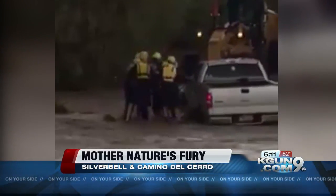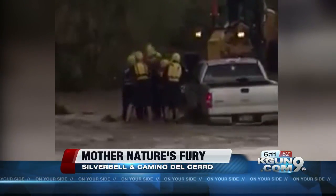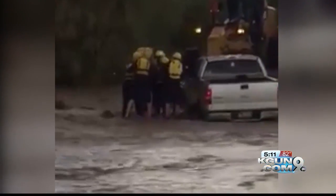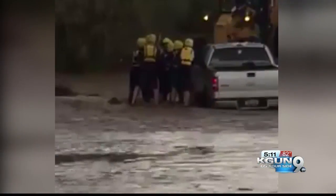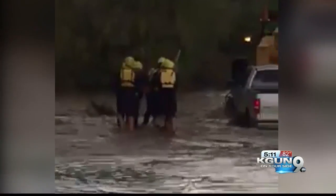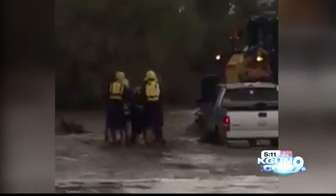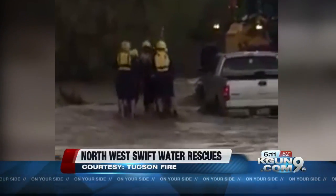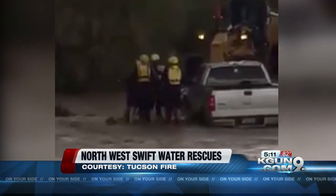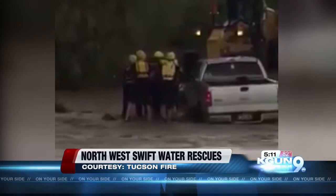Now, the other incident this afternoon happened on the 2600 block of Lloyd Bush. Tucson Fire assisted in that as well. Now, the good news is there were no injuries in either of these calls. It's unclear what the water levels were in both of these cases. Crews really are urging people to know your surroundings, obey the barriers. If you see running water in the road, wait it out. Turn around. It's really not worth the risk. We have all the information about the road closures in the area on our website, kgun9.com. For now, I'll send it back to you guys.